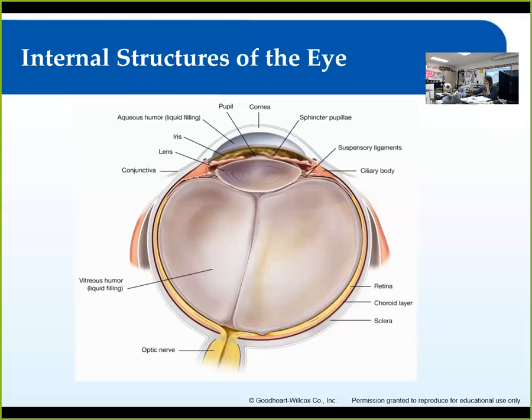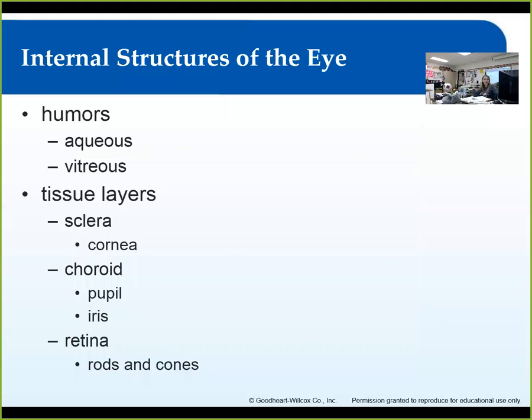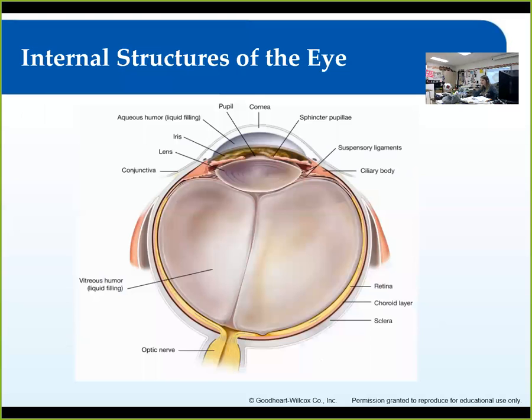And your cornea can be transplanted from someone else. Okay, the choroid is the next layer down. It's kind of the middle layer. This includes the pupil and the iris. The choroid has a really rich supply of blood vessels. The iris is the colored part of the eye.